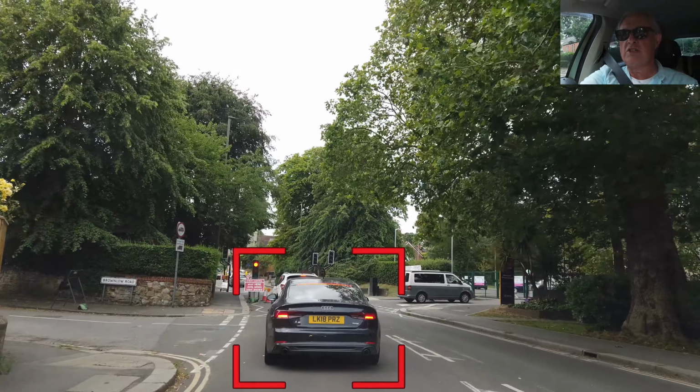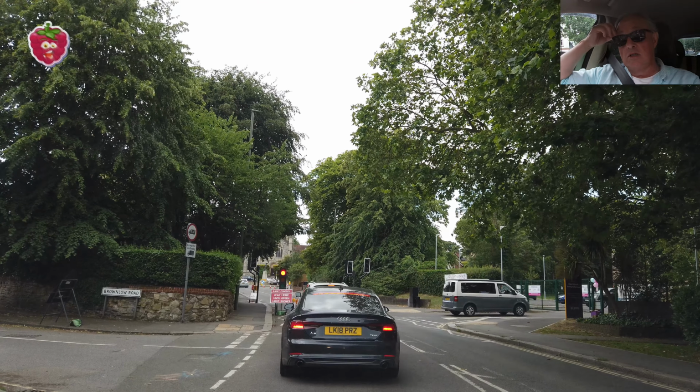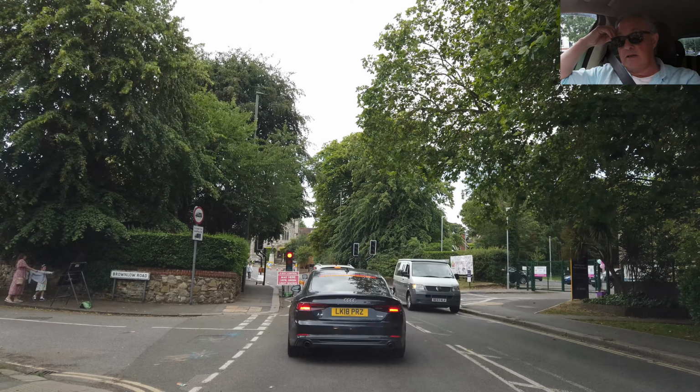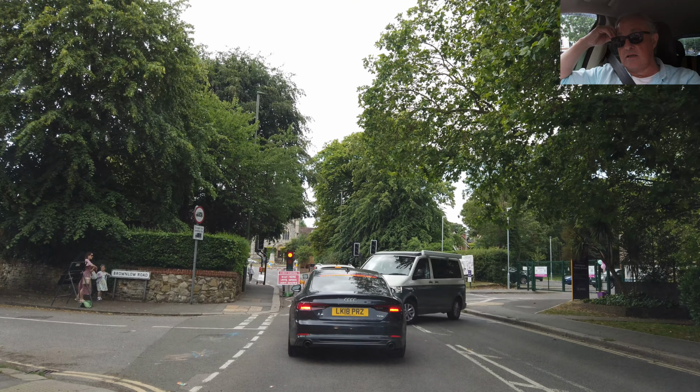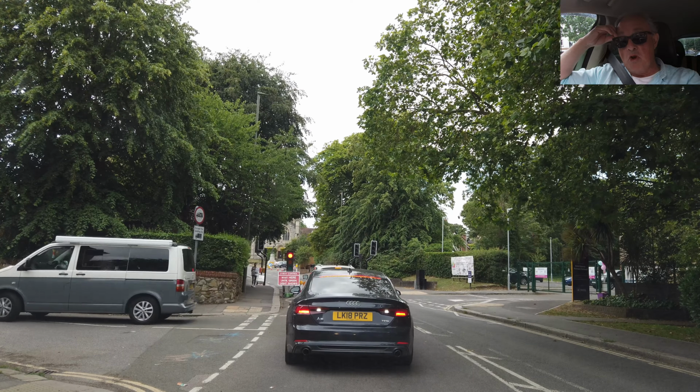Don't block the junction. Oh, look at that car, he's blocked the junction. I'm going to give him room to reverse if someone wants to turn in. The VW having some real problems. Folks, don't block junctions.